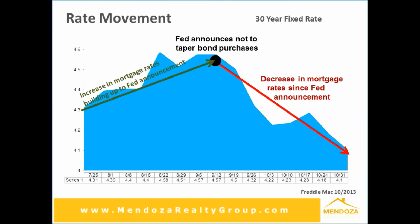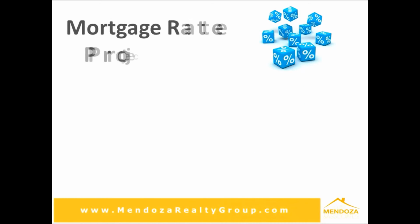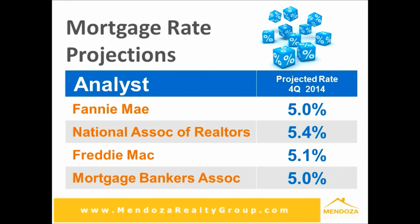If the economy shows any life, what impact will that have on your buyers and sellers? Well, the Mortgage Bankers Association believes rates will keep pushing upward, going well above 5%. As a matter of fact, they're not the only ones who believe that. Here is the list that we give you every single month of the 4 major projectors of interest rates moving forward. And all 4 of them believe that interest rates this time next year will be about a full percentage point higher than where they are now. As of this recording, interest rates are at 4.1% according to Freddie Mac.